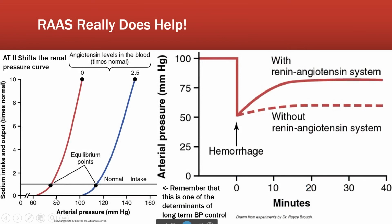Okay, so if we look at this first curve here, this is sodium intake or output, and this is arterial blood pressure. If we increase the amount of angiotensin in the blood, we move from the red curve to the blue curve. All right, so what the heck does that mean?